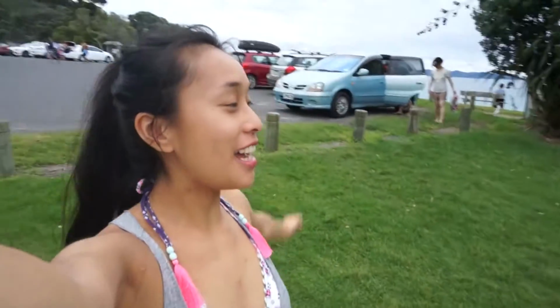So Ray's just going to get changed and I'm just going to stay because I'm not that wet. We're probably going to eat a bit of lunch later and then go to our next apartment place, which is somewhere in Tauranga. So we're going to have lunch here. We might as well, because we're not going to find another cute little spot.